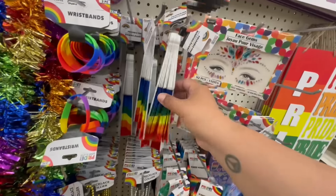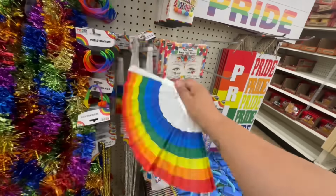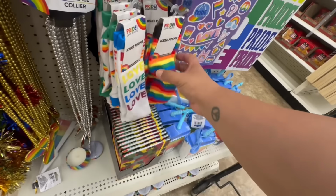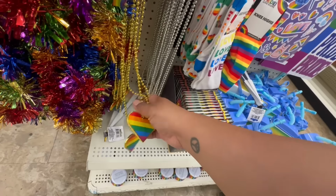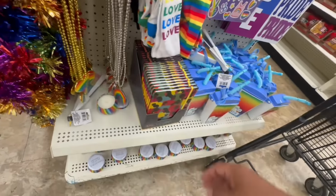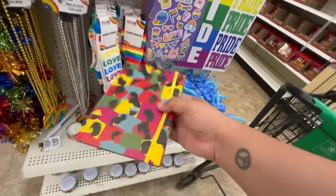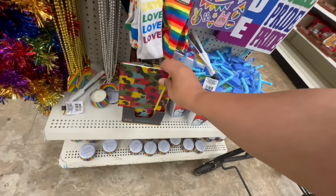Let's see. They have the little fan when it gets hot out. You can fan away the haters. Look at the little socks. And they have these little heart-shaped bands. They have the little rainbow. Ooh, wait, what is this? Celebrate Juneteenth. Wait, why is Juneteenth mixed in? I think Juneteenth needs its own section, you know?